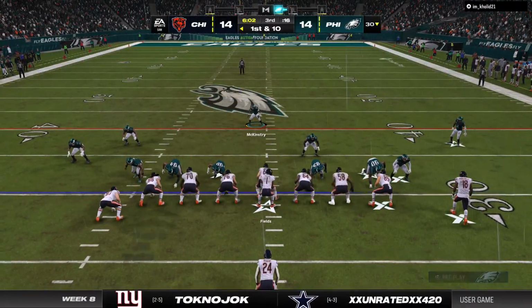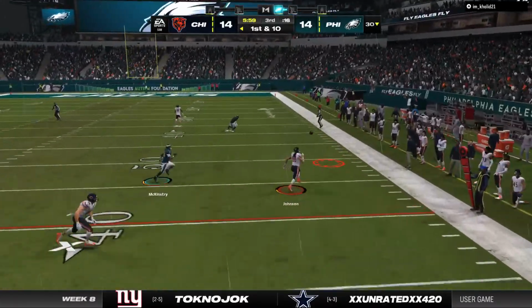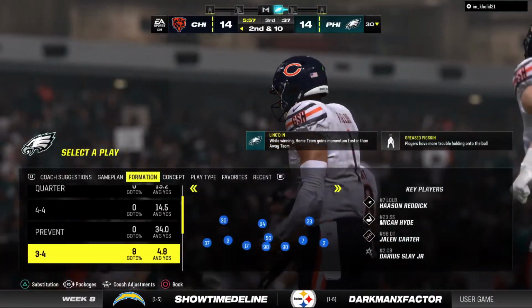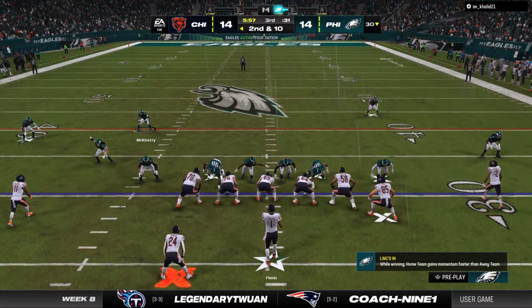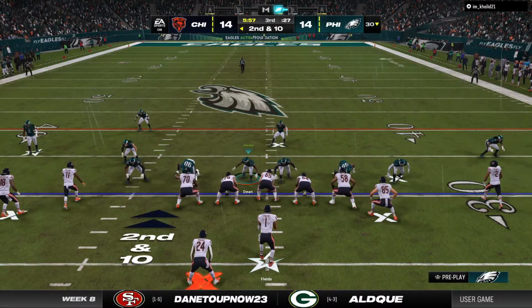Off play action, Fields. And that went too far in front. He couldn't reel it in. It's incomplete. It's a tried-and-true formula, and I don't think it'll change for as long as we play football. If someone's trying to throw the ball and you can put pressure on them and make it tough, that's only going to help your defense.